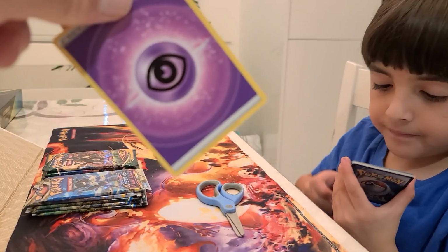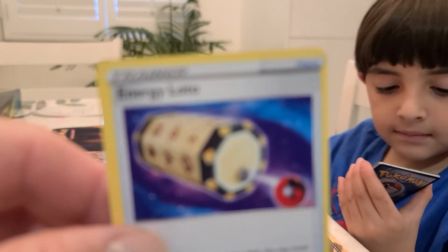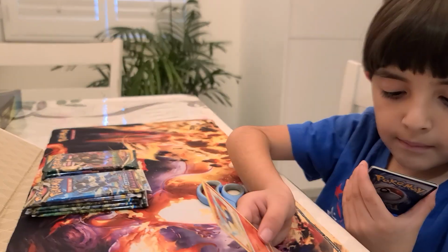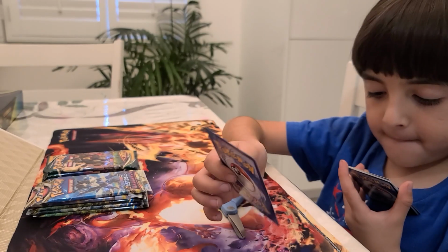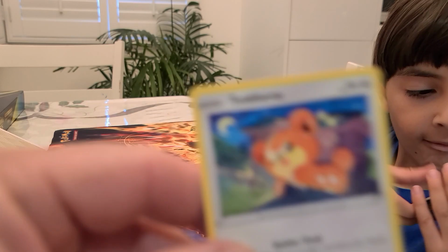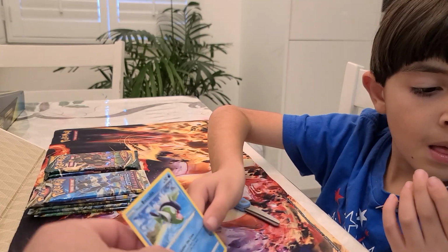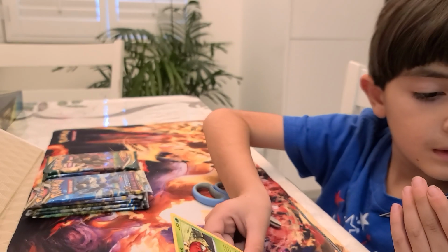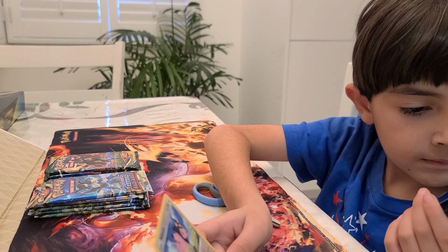Okay, we have the psychic. Then we have an energy lotto. Next up, we have the Quilava, a Good Luck, Tirtouga, a Mantine, Scyther, Basculin, Hisuian Voltorb, or whatever.